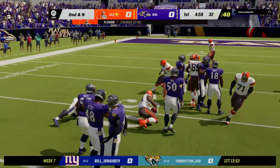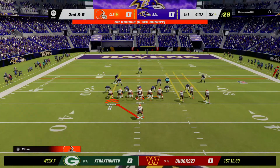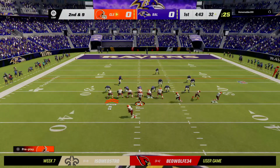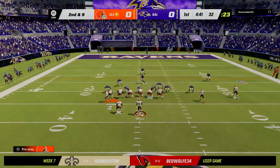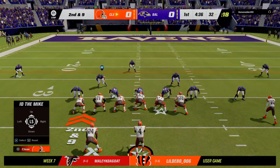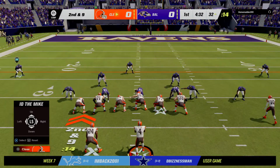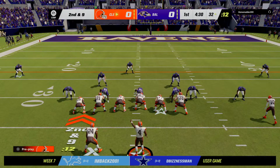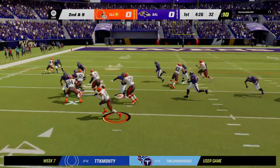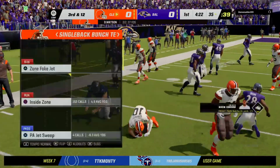Chubb with a carry on first down. It's not going to yield much, maybe a yard. It's 2nd down. The run only got a yard. Here's 2nd and 9. Watson, a little touch pass on the jet sweep. And he is going to lose yardage here.